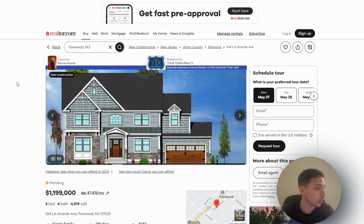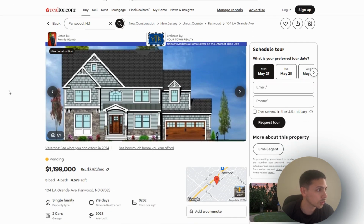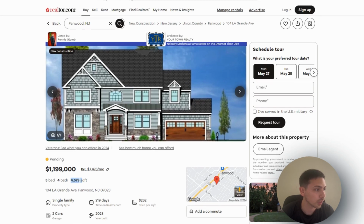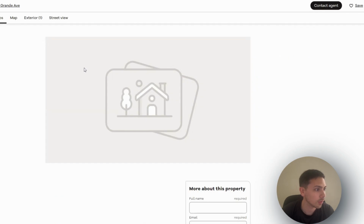And now going to the 1.2, which is going to be a new construction. That's probably the price range you're going to get for most of them. Right now I don't have any pictures, but you're seeing that most of these new constructions at this price range are 5 bedrooms, 4 bathrooms, around 4,500 square feet. Very normal in this area. And there's going to be kind of a model photo.